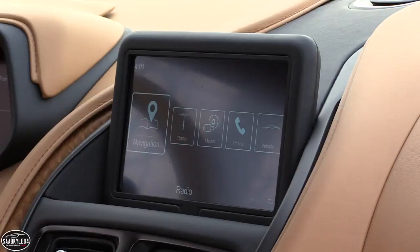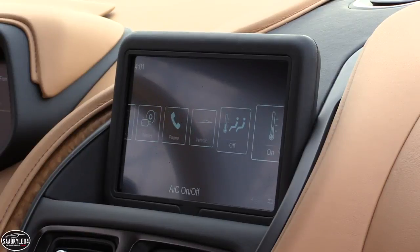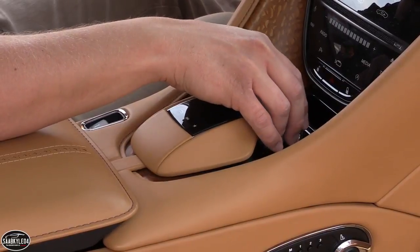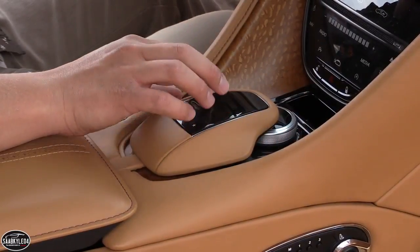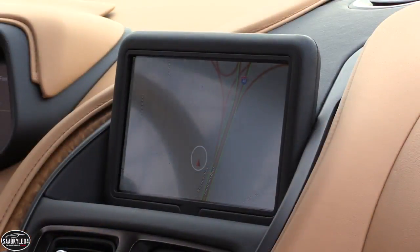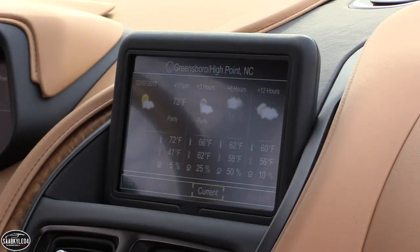The infotainment is routed through an 8-inch screen perched on top of the dash. It's primarily controlled through a rotary dial in the center console. The additional touchpad controller is an option. A lot of this will be very familiar if you spent time with some of Mercedes' newest products thanks to the Daimler-sourced electronics. Satellite radio, HD radio, and navigation come standard along with hands-free Bluetooth technology. You also have real-time weather updates.